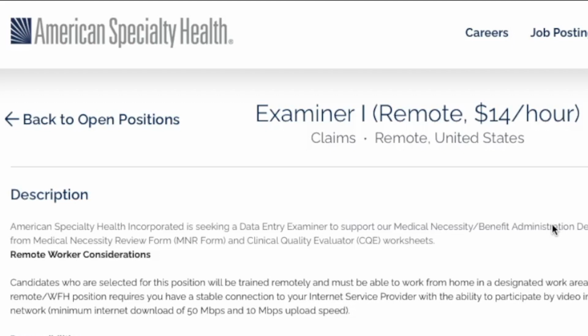But the healthcare company, American Specialty Health, they are looking for an examiner one. This is called a data entry examiner. They are paying $14 an hour and hiring remote throughout the United States only.